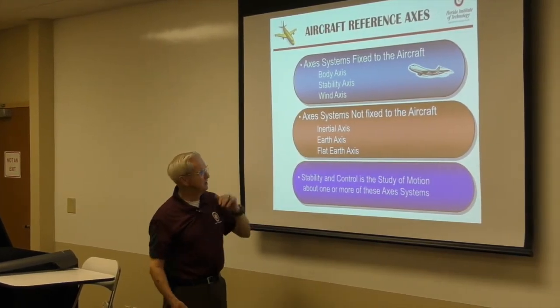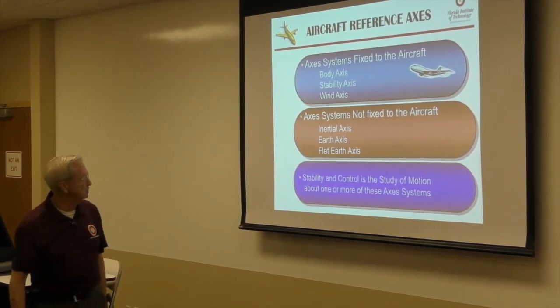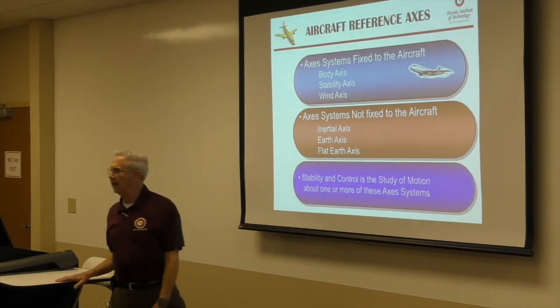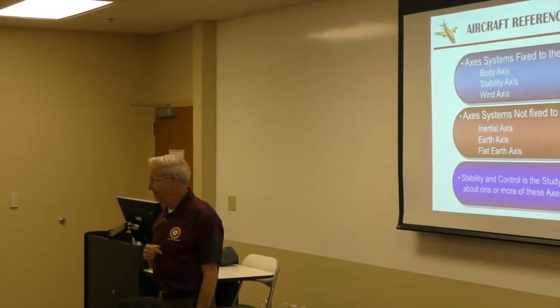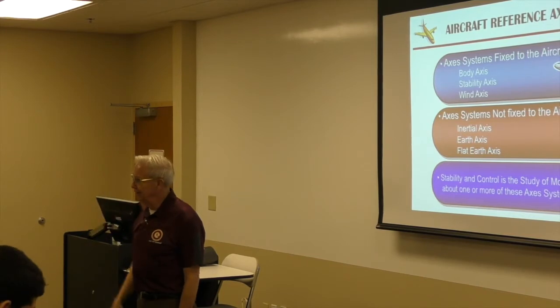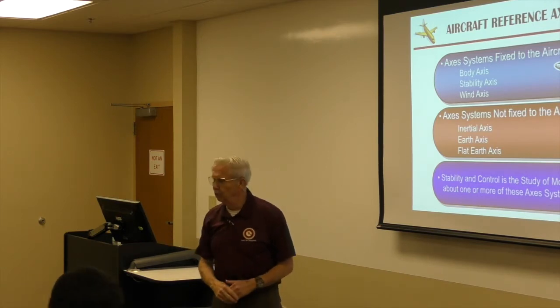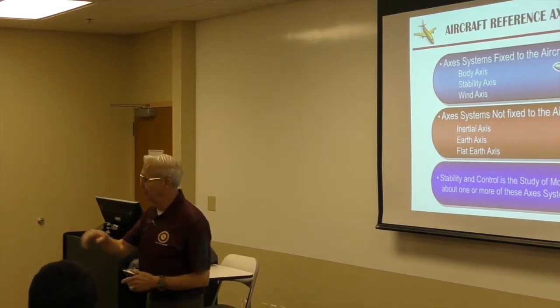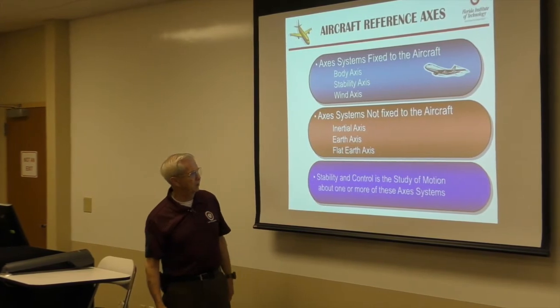Earth axis, the center of the Earth is the origin. The one we tend to use in flight test we call the flat Earth axis, and it moves with the airplane. The x-axis is in the direction the airplane is moving. The y-axis is 90 degrees to that on the Earth's surface, and the z-axis is vertically up to the airplane. But the origin and the whole axis system moves with the airplane, and then you can relate motion of the airplane to another axis system. And so we'll be using that when we deal with dynamics.